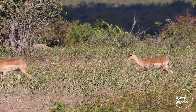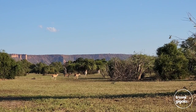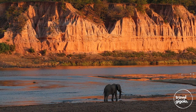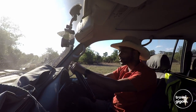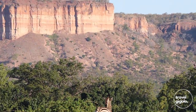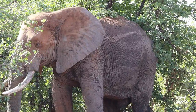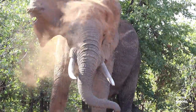So there's herds of impala, we've seen zebra, we've seen wildebeest, we've seen waterbuck, we've seen lots of elephants, of course, Gonarezhou, place of elephants. And we've seen some wild dog as well, which is quite rare. We don't often see wild dog, and to see it here in Gonarezhou, that's really nice. The animals are very skittish. The elephants are aggressive. Speaking of which, there is one in front of us right now and one to the left. Yeah, that one's shaking at us.